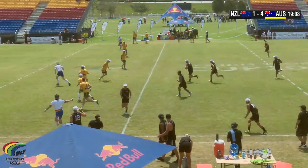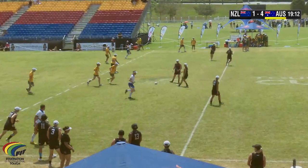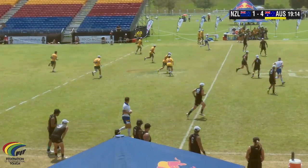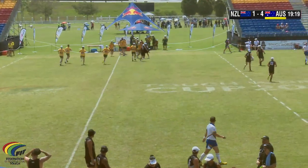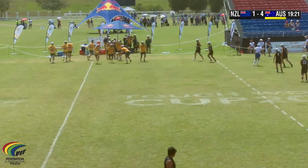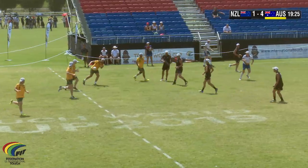Good yards there from Knox, and it's followed up by Diamond Ball, but just missed. Again, it's those simple errors. We're going to put it down to the fatigue from the heat, but Australia at the moment are making fewer errors and have probably a more powerful middle third, and that may be the difference on the scoreboard.